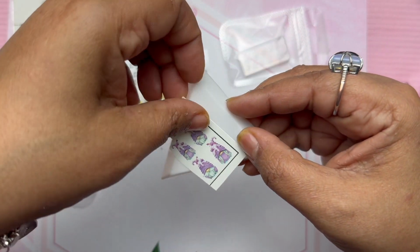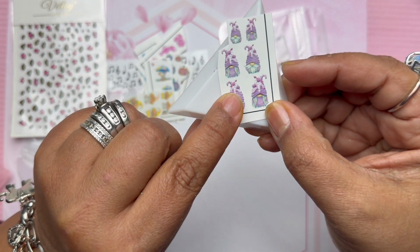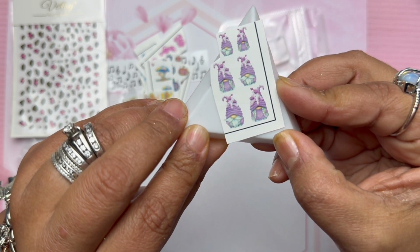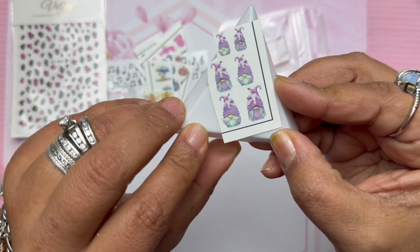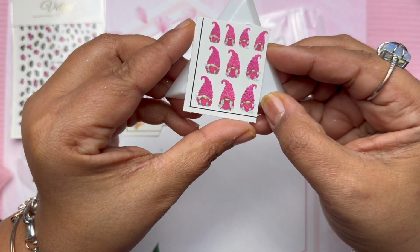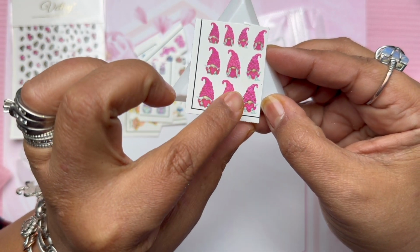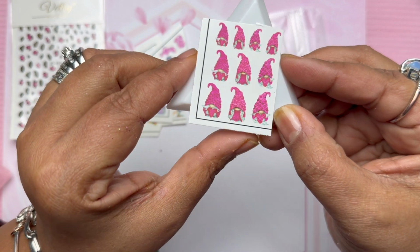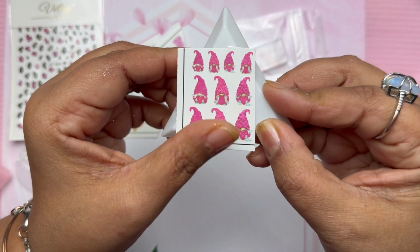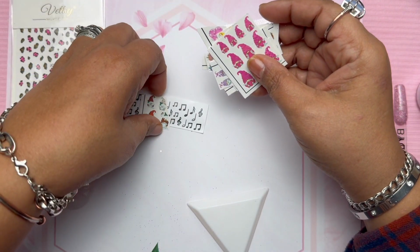And then we have, I would say this would be like an Easter or Valentine's Day, if you see the little arrow right there. So these are really cute too. So pretty. And then we have them in pink. So these would be awesome for Valentine's Day, seeing how their hat has little plush hearts on them. That's really cool. So, so cute. Thank you, sis. I love them all. So, so super stinking cute.